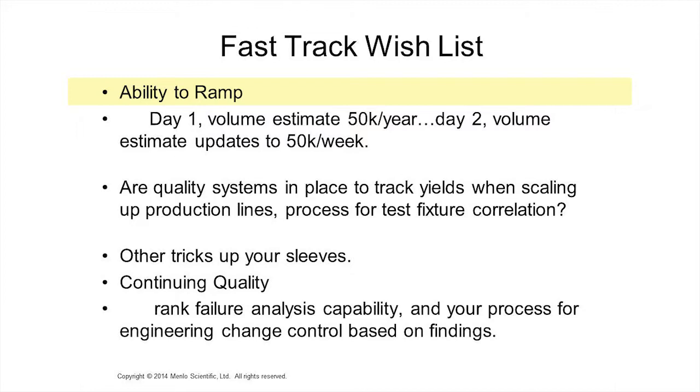The ability to ramp up. Day one volume estimates could be 50K a year. Day two estimates could be 50K a week. Changes just simply change, and so do estimates of what they expect to happen. If you look at a place like Foxlink, which is not Foxconn, but the guy's brother, what they'll do is if they think the product's viable, they'll overbuy on the inventory and hope the customer doesn't change their mind. And so some of their magic ability to ramp up is they invest heavily in their customers' projects.